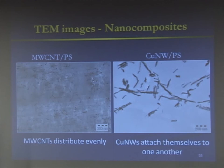Because if you distribute these materials too well, so well that they aren't near each other, then you might have an excellent dispersion, but you'll have no conductivity. So what we don't want is the highest dispersion. We want an optimum dispersion. We want them to be dispersed, but at the same time have enough connections that we can form this network.